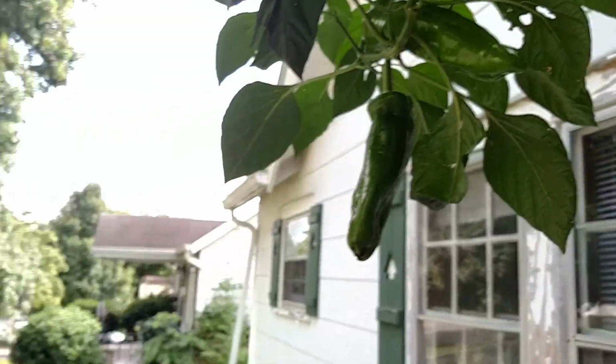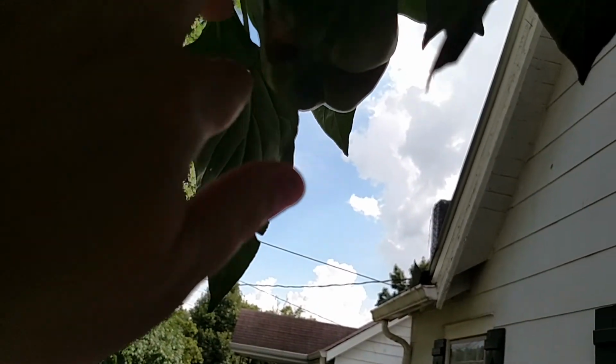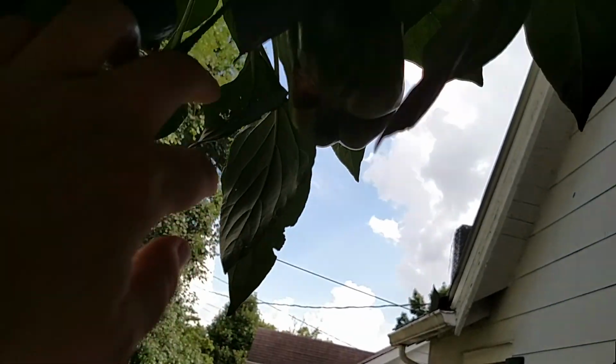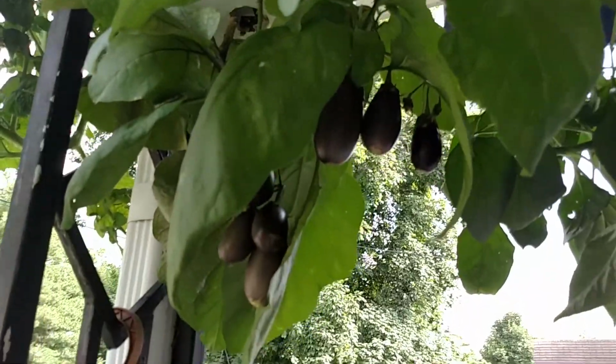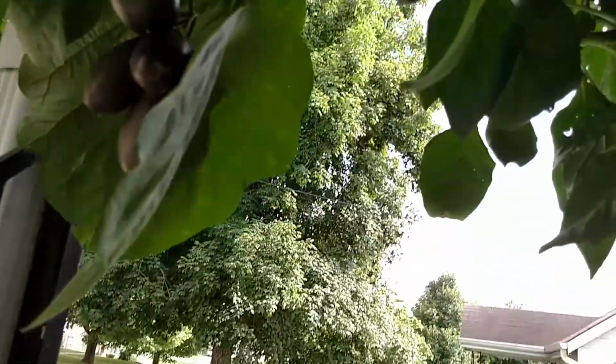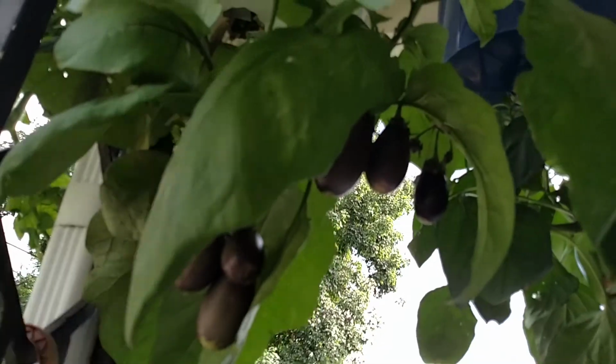They're getting big. And this is an orange bell, which I sadly see has got some sort of discoloration going on there. I might go ahead and pick that so I can cut out that spot. I was going to let it go orange, but I don't know. My baby eggplants, it's like a patio-sized eggplant, and I should probably remove some of them, but I just think they're so pretty. I'm just going to leave them be. I'm waiting for them to get shiny so I can pick some.